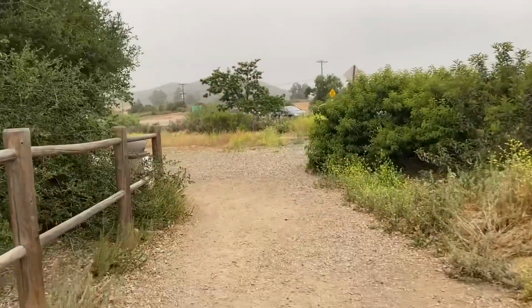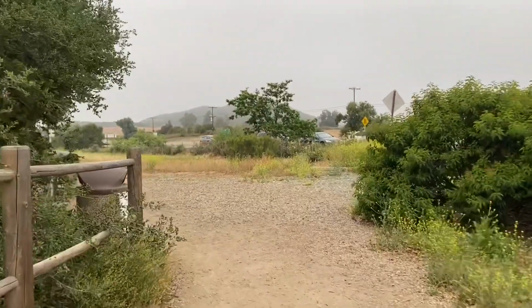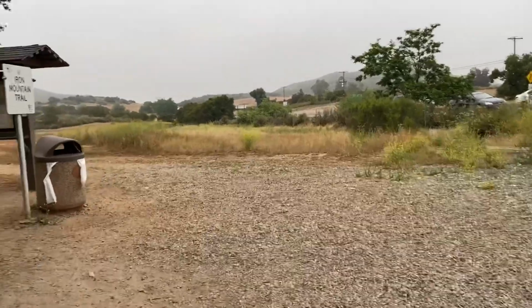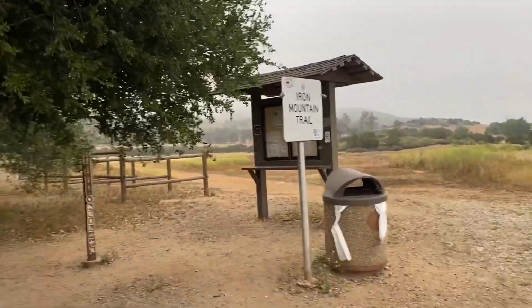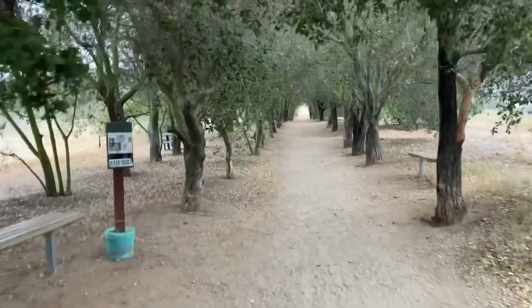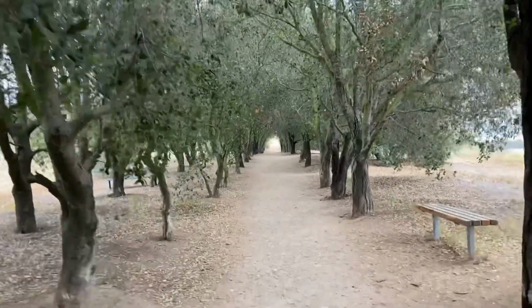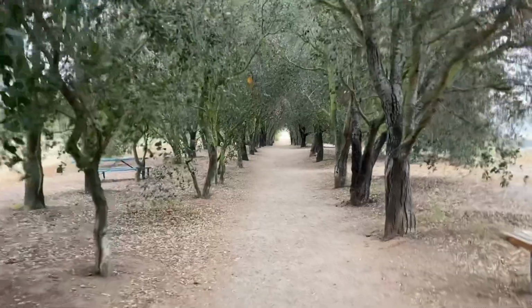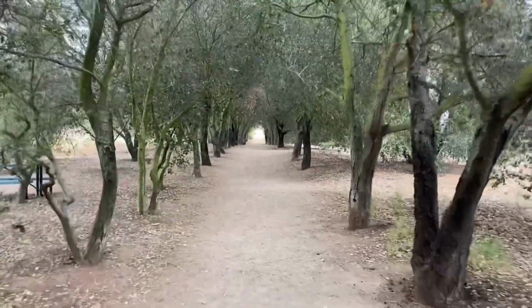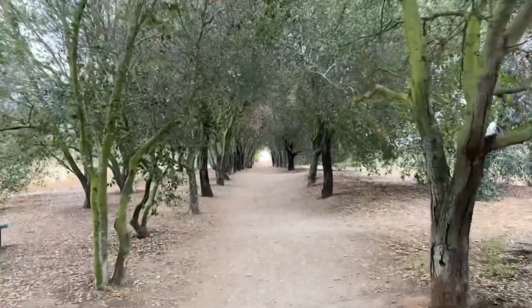So good thing about this trail, easy parking, get here early though, and it's very flat the first half mile. But I always tell you, I love this little tree tunnel. I always think of my old photography days. This would be a cool photo shoot here. But 2.5 miles to the top. I think I should have brought a jacket, but that just means we have to walk faster to get warm.